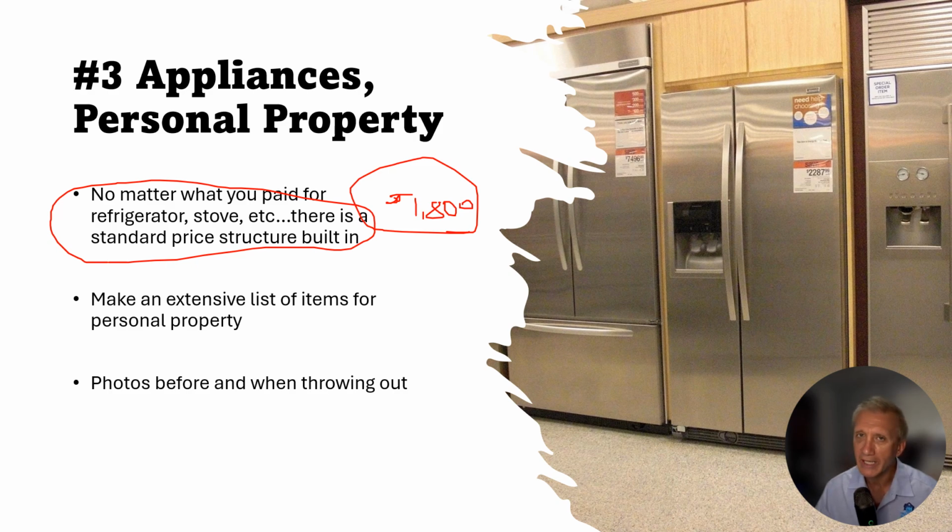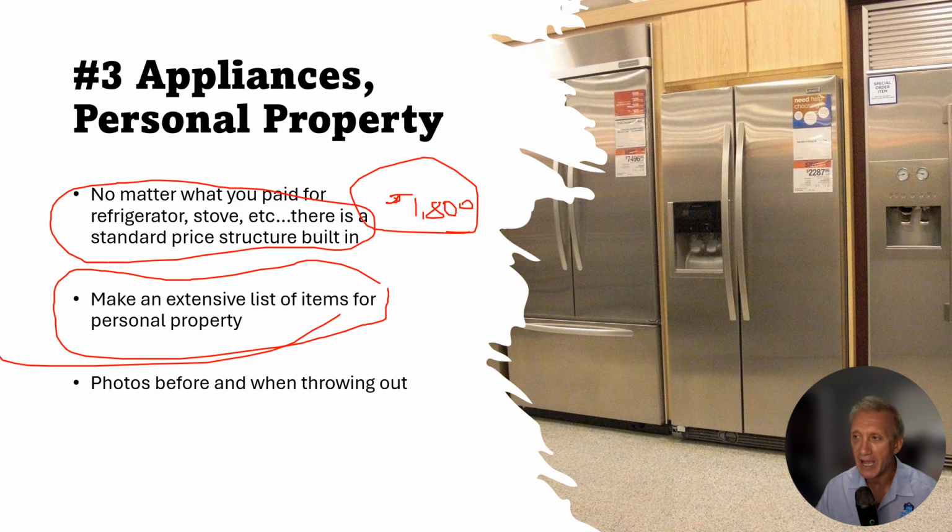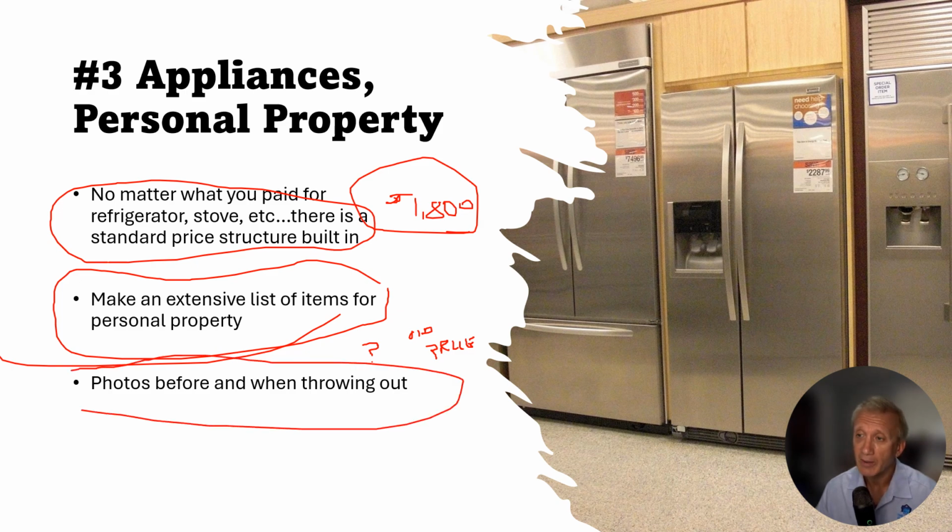So this is what you're going to get for a fridge, no matter what the cost of your fridge was. Same thing for an oven, dishwasher, etc. So you want to make sure with your personal property, you make an extensive list. You want to put what the item is, how old, and the price that you paid. You could do 3 categories. And everything from your shoes to the socks to the bedding. I mean, you're going to have so much in your house if you're going through this. You want to take photos before and after, or when all these things that you throw away are piled up outside. I don't care how many pictures you take, just take pictures.